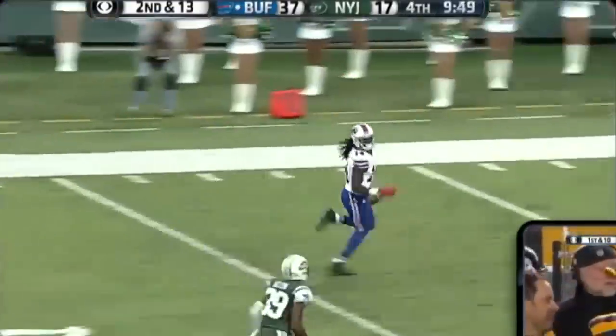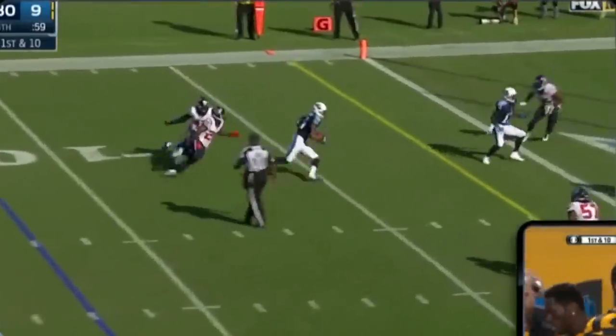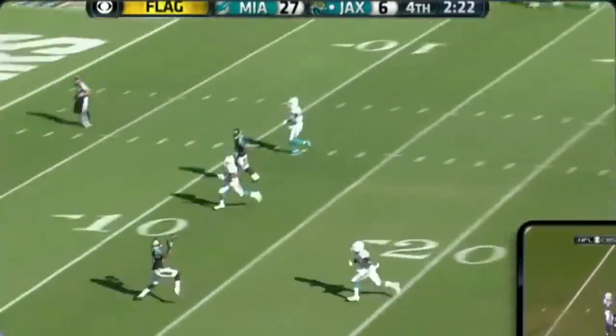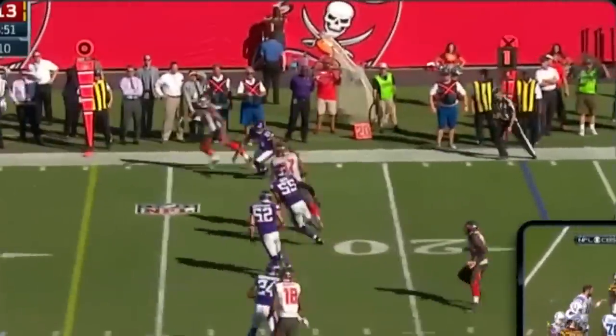No one will catch him now. He will sail into the end zone. Touchdown. Greenberger's pass taken in for a touchdown. Not able to follow that up today. Free play. Bortles wide open. Robinson. Touchdown. Jacksonville. The Seferian Jenkins starts this one off.